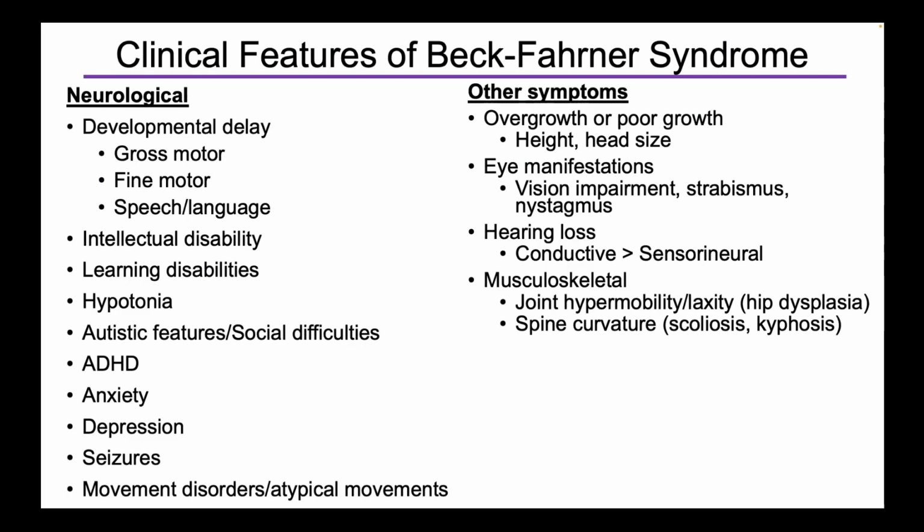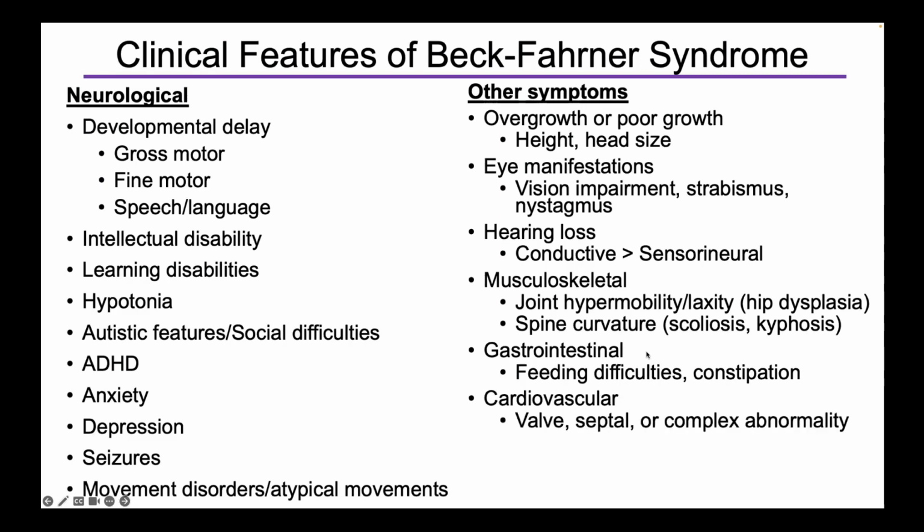They can have musculoskeletal findings, including joint hypermobility or joint laxity. And one example of this is hip dysplasia, which can occur in the newborn period. They can have spine curvature, which includes both scoliosis, which is sort of an S-shaped curve of the spine, or kyphosis, which is sort of when the back is hunched over. Individuals can also have gastrointestinal problems, including feeding difficulties or constipation.